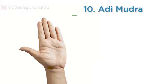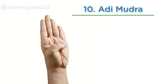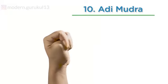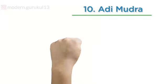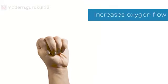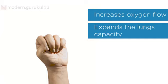Adi mudra. The tip of the thumb touches the base of the little finger and all other fingers are closed over the thumb. Adi mudra increases oxygen flow in the body and it also expands the lung capacity.